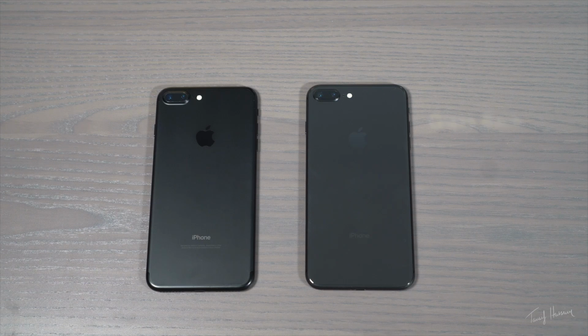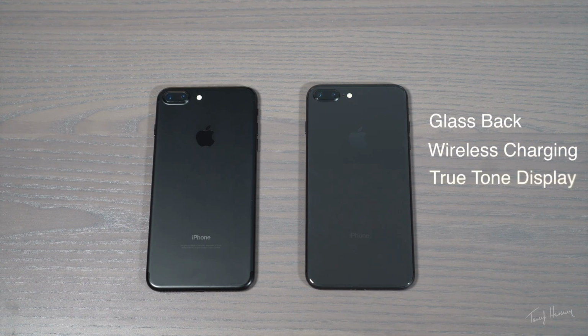So all in all, if we can sum up the main external differences between the iPhone 8 Plus and the iPhone 7 Plus, it's that it has a glass back, it has wireless charging, and it has True Tone display. That's pretty much about it for external differences.